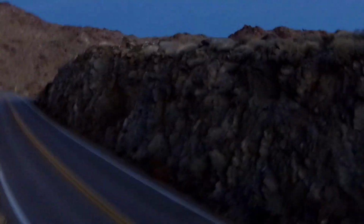So again, my goal is to get up to point 2520, which is not listed on Peakbagger or on the topo maps. The only indication that it's there is that I believe there's a topographical ring of 2,520, I believe. I looked at Google Earth for this. Well, let's see. All right, got past that slightly sketchy part. Actually kind of cool.